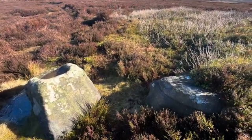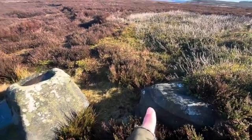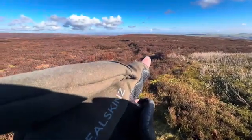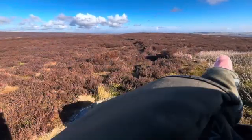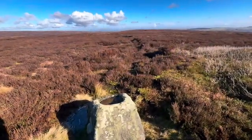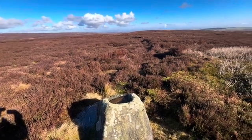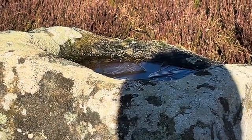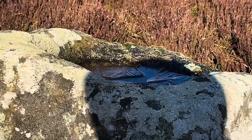And last time I was here, I sat on that boulder there and had my lunch. And just over there, there was like a group of mountain hares kind of going back and forth. And they didn't spot me at first. But I've not seen any today. Not seen many mountain hares at all recently. So I've been sat here for about 10 minutes and not seen any mountain hares at all, unfortunately.